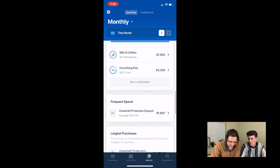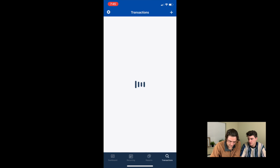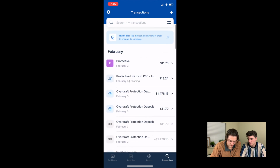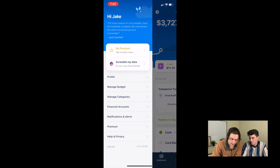And then you can obviously cycle through your months here. You can just kind of compare your months. And then last thing you can do is search your transactions. It gives you a good overview. And if a transaction isn't in the right account, you can always go and change it, and it'll remember that category for future transactions. The last cool thing you can do with it is you can scramble your data.